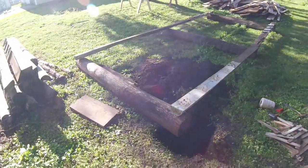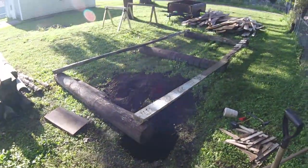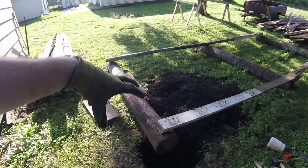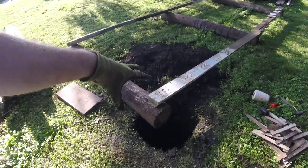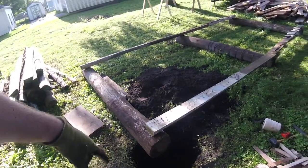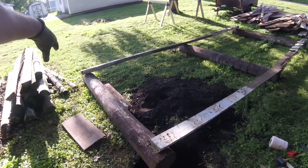I know a lot of people know this stuff already, but it's really the first time I've really gotten into it. And so this is the cornerstone, chief cornerstone, just like Jesus. So this is basically where you start out from. Once you know where your cornerstone is, you could solidify that, get it situated so you know where you're going to start from. And then from there, you know exactly how to measure. You branch out from there to make it square, to make it perfectly measured.